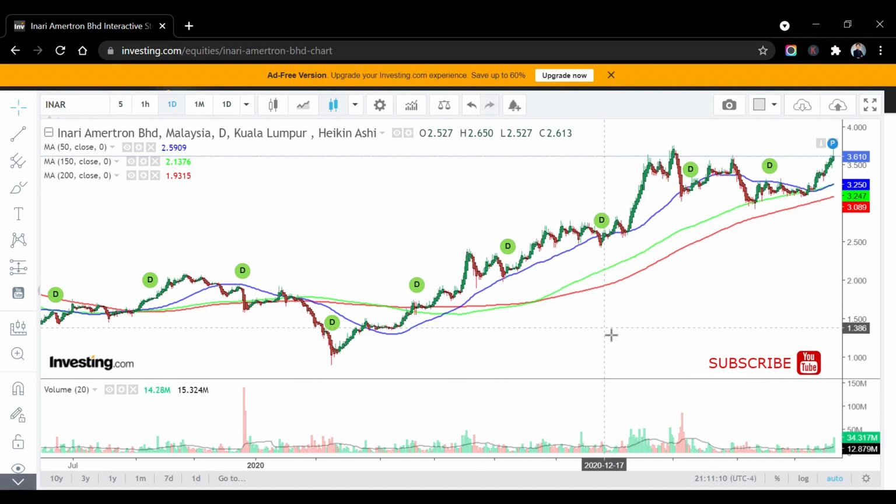Okay guys, today we're gonna do a few stock analysis, specifically technical analysis. We're gonna look at probably INARI, TENAGA National, DNEX, and Maybank. And if we have time, we're gonna look at some other stocks as well. Please stay tuned. So now let's start with INARI.